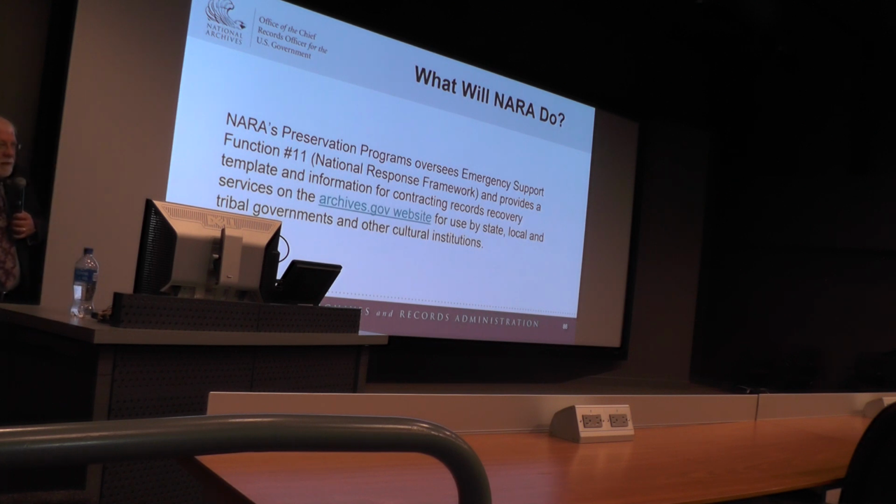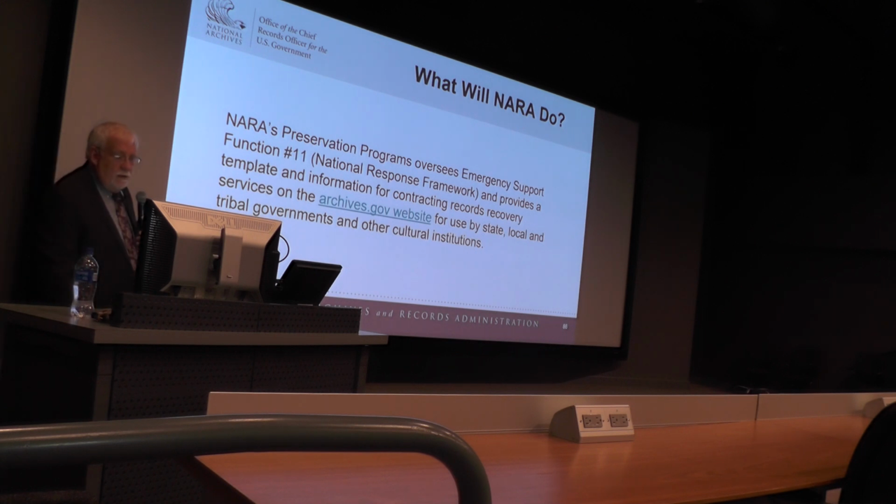Our Preservation Programs Department, I am not a part of Preservation Programs, I'm with the Office of the Chief Records Officer, but I'm very familiar with what they do. And they oversee what is called ESF 11, or Emergency Support Function number 11. I know this is sounding kind of federal, but that's something that means certain things to certain people. And they provide a template and information for how to contract for these services from a records recovery company. And that information is on our website at archives.gov, and it's for your use. It is specifically for state, local, tribal, and other cultural institutions.